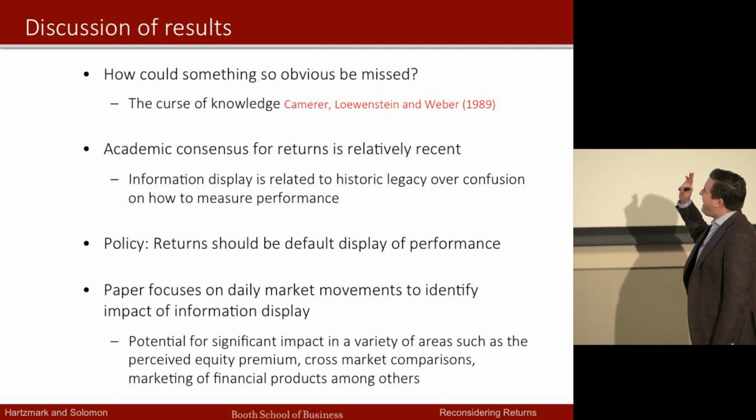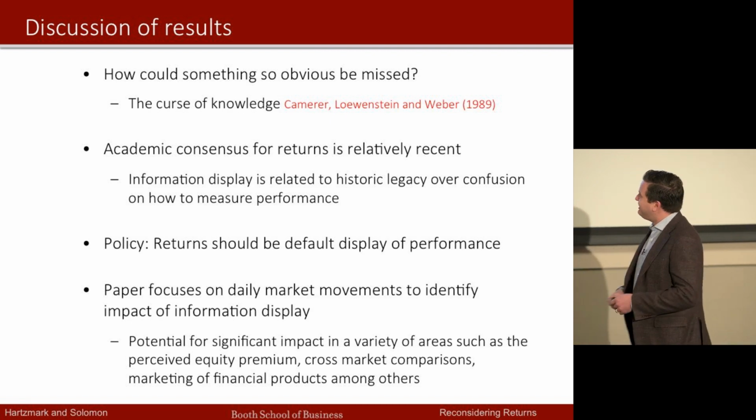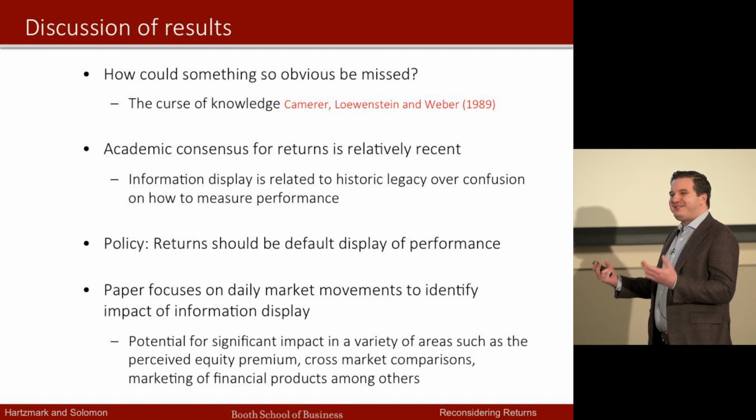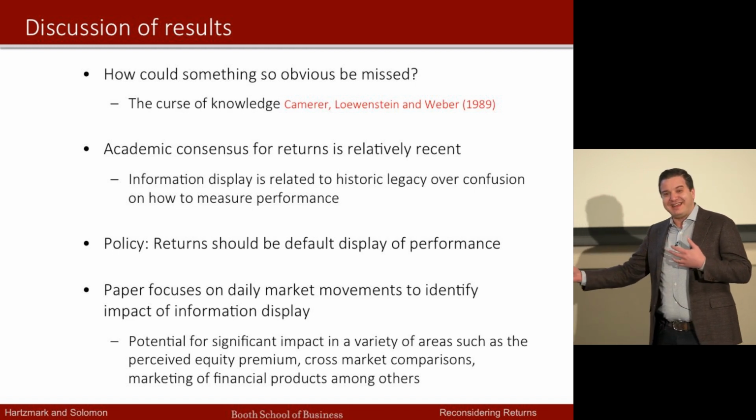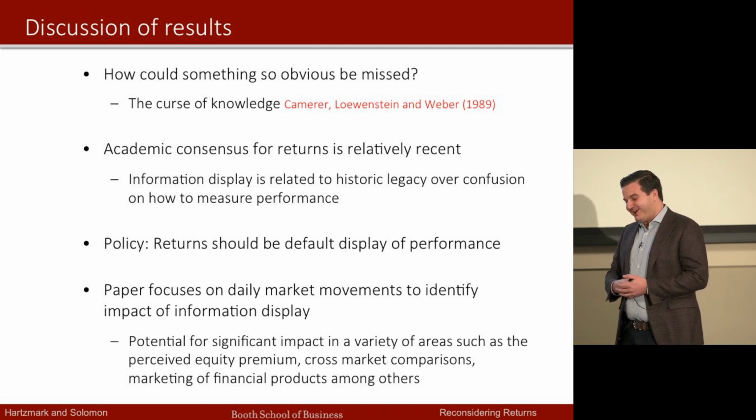So how could this be missed? We all know Miller and Modigliani. We've all had this beaten into our heads. And what I'd say is that makes it very difficult for us to understand how people view this if they haven't had it beaten into their heads.